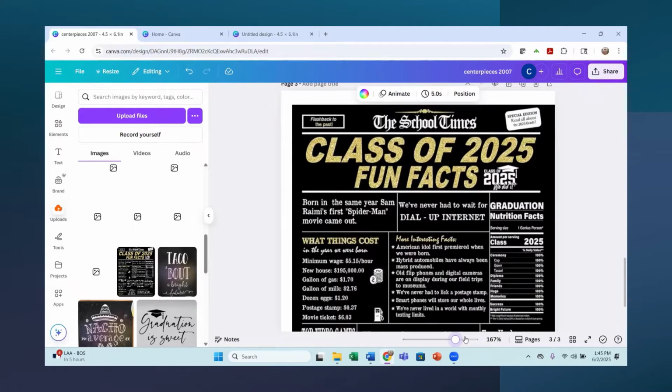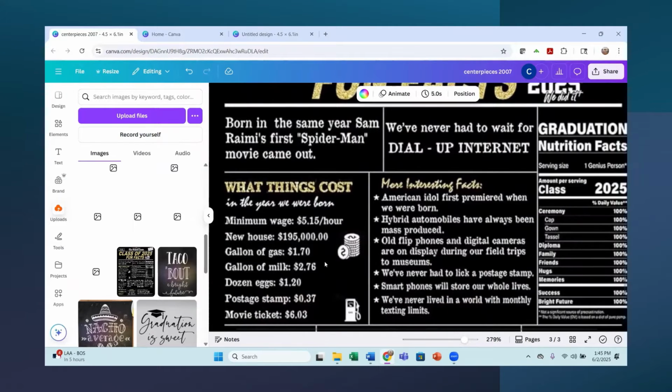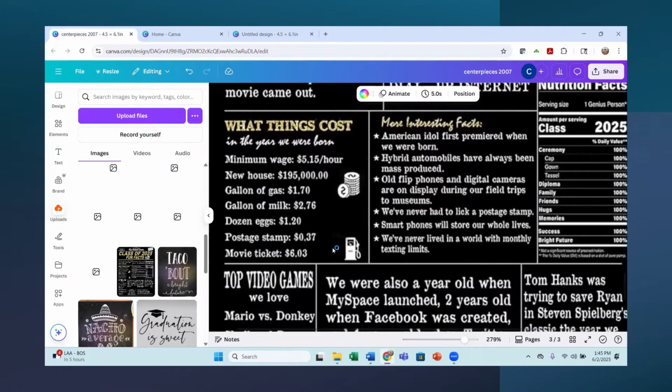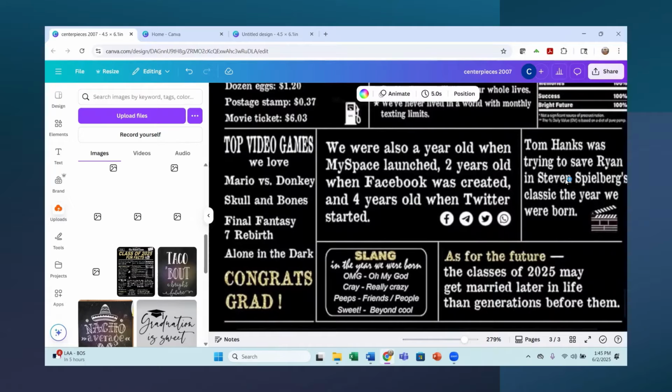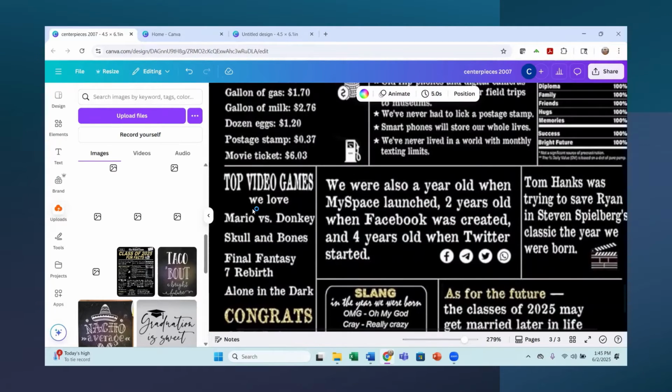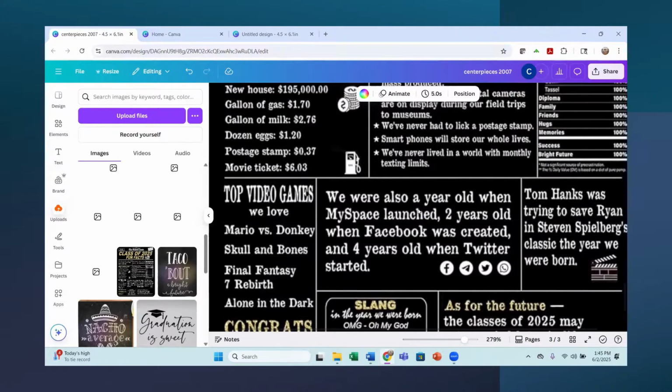Here you can see, zoom in more. Minimum wage, $5.15. It was actually $5.85. That's one. And a postage stamp was 41 cents, I believe, not 37 cents. So there is quite a bit wrong with this. And Saving Private Ryan was not made that year that they were born. These were not video games that they would have liked. Also, they were a year old when MySpace launched.